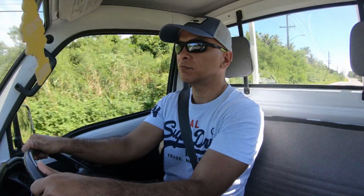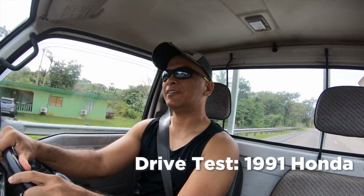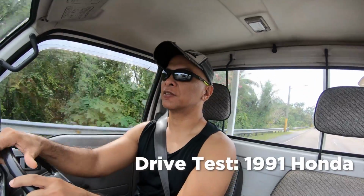Wow, this truck really feels robust. The Daihatsu is robust, but it's just a little different. But this one feels a little smoother than the Daihatsu. As far as the suspension is concerned, I'm very curious because after this I'm going to drive the Honda, and the Honda's motor is in the way back over the rear axle, so that's going to be a little different driving experience. I can tell you right off the bat, the Honda is the smoothest.